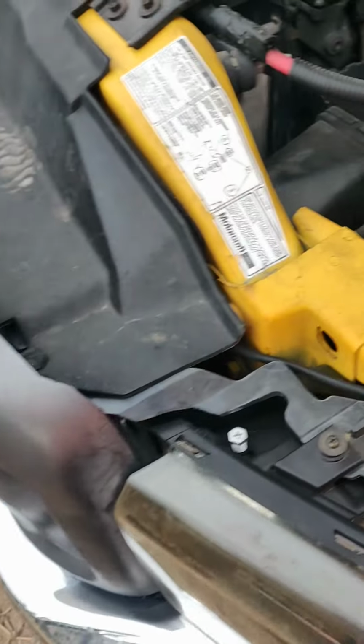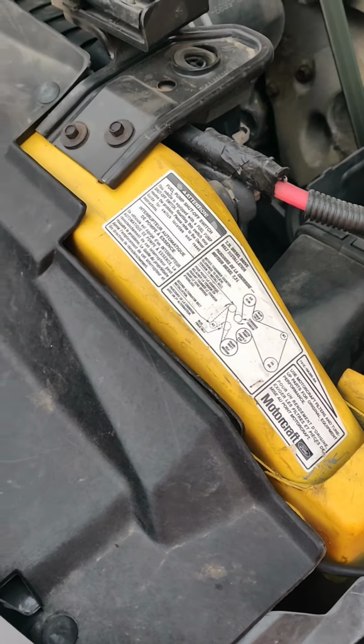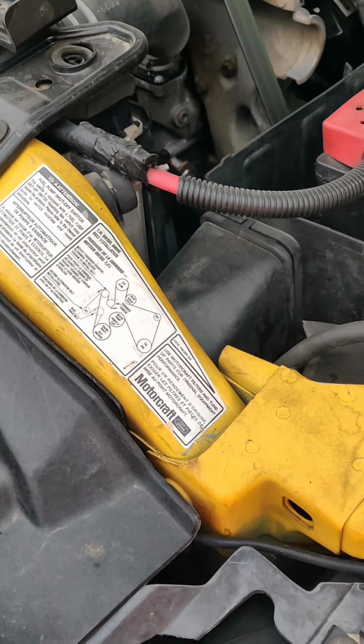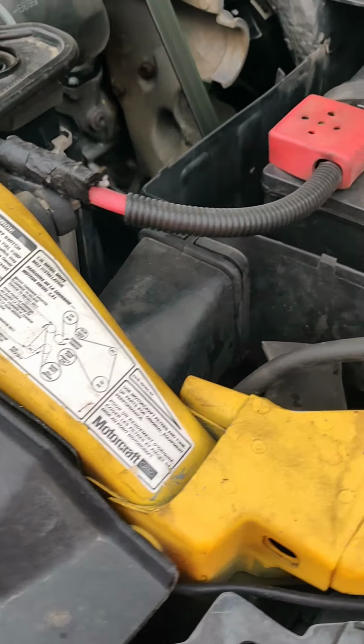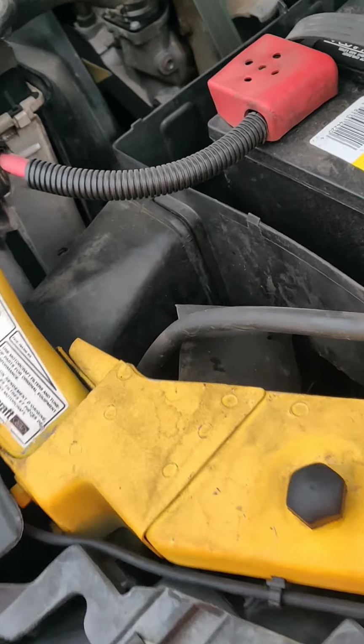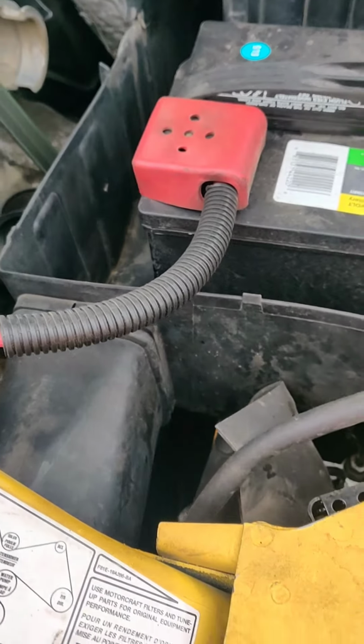Hey guys, this video is real quick about the problem I had with my Ford F-350 where I lost the brakes and how I fixed it. I'm going to try to make this as quick as possible so that way it doesn't end up wasting your guys' time.